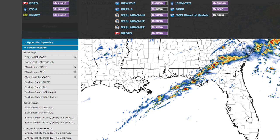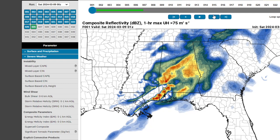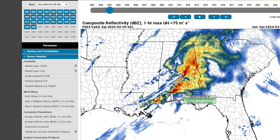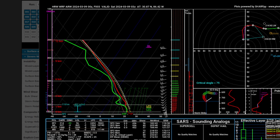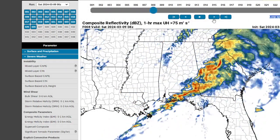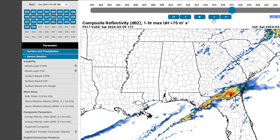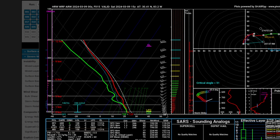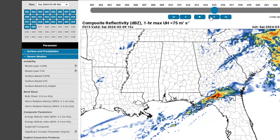And then we're not HRRR casters out here, so we're going to look at the ARW and see what it shows as well. It's got a pretty intense updraft there in southern Alabama overnight in a couple of hours. That would definitely be favorable for tornadoes there. Looks like it kind of washes out the warm sector and creates a long track supercell in the morning hours along the Alabama and Georgia border. This would definitely be a favorable environment for tornadoes, perhaps a stronger one if you can get that instability up.